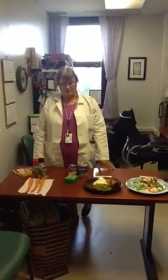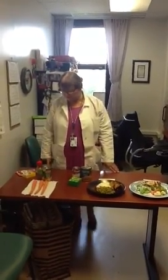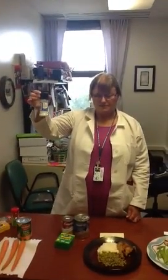A normal American eats 4,000 milligrams of salt a day. We would like you to eat 2,000 milligrams of salt a day. Now that seems like a big reduction, but it's really easy to do. The first thing is to take the table salt off of the table. If you can do that and not put any salt on your food, you're saving about 1,000 milligrams of salt. So you're halfway to your goal.